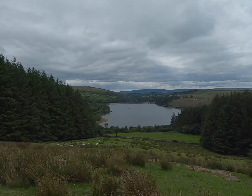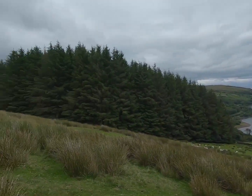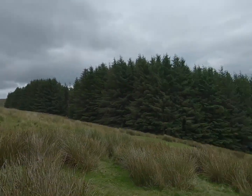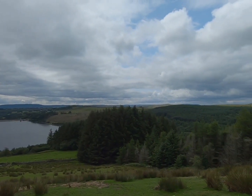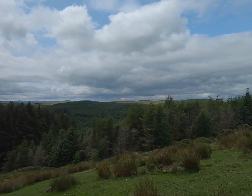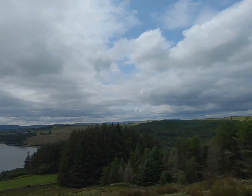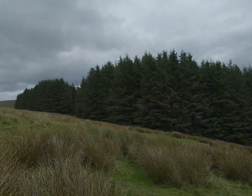Nice view across the southern part of the reservoir, and our path takes us across this forested area up towards the ridge in the distance there, and there's a nice view of Cefn Yr in the distance there, which we did the other day. And this one here, I'm not sure what that one is, but yeah, I'll have to find out. Right, we're going to progress.